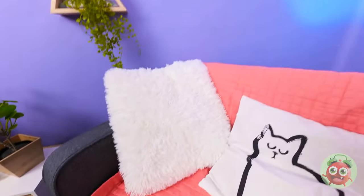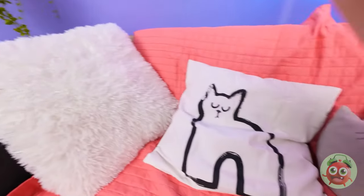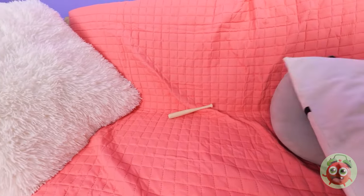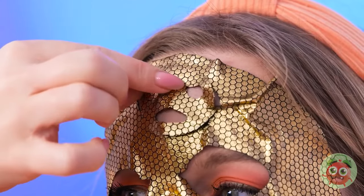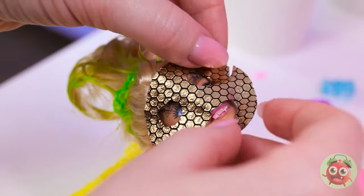I think we should try a different approach. Nope. Don't need that. Or that. Aha! This is what I'm looking for. I love this face mask. It's so nourishing. And it's great on pimples. My skin always glows afterwards. And I've got one for you. Check it out. You're gonna love this. And now, we wait.